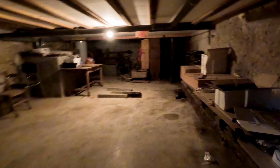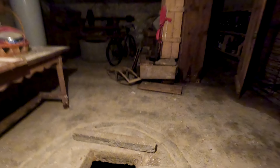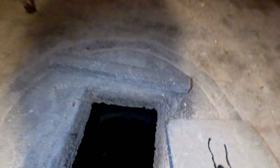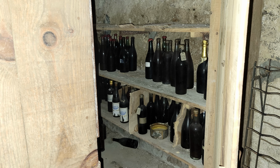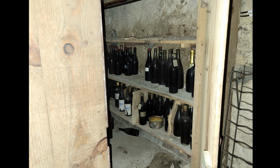Down the hallway, before we get to the office and guest bedrooms, we run into my favorite room in the house. Jump down the stairs to the cave, or the cellar. We find a deep well dug under the house that feeds water for the garden. There's also dozens and dozens of unopened wine and champagne bottles left behind. Some of these we can identify, some we can't.